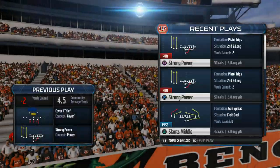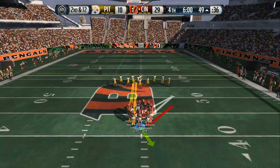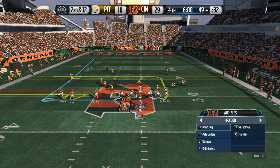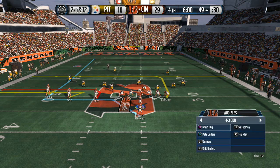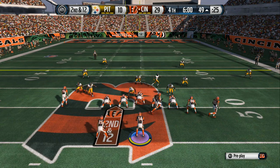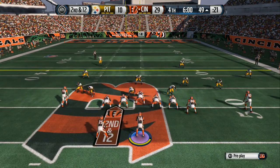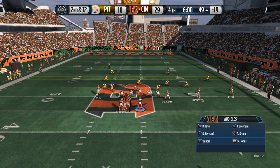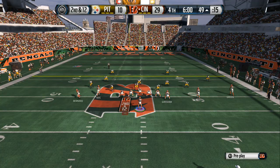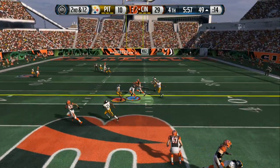Welcome back. We've got a blowout in the making. Second down here after that run play. The Bengals in the pistol formation. Plenty of defensive backs out on the field for this one. Here is the first snap of the final quarter.